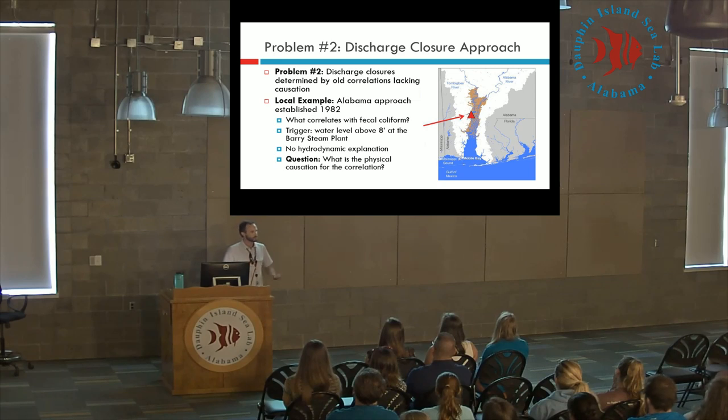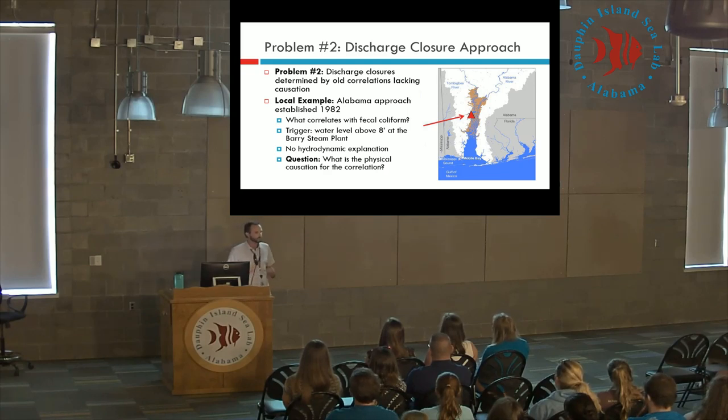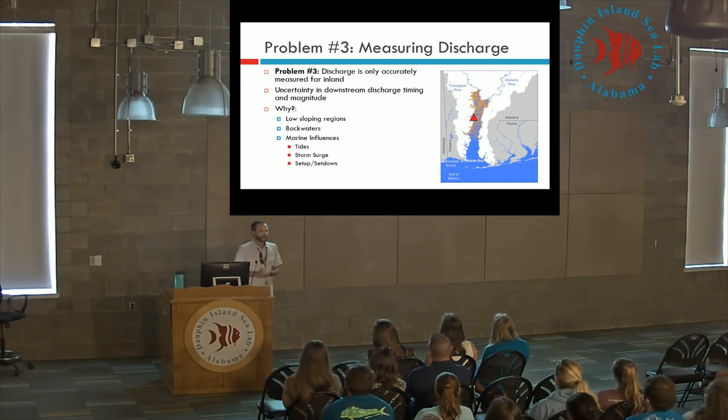However, there is no hydrodynamic explanation for this. And so it really begs the question of, so what is the physical causation for the correlation? And so also, if you think about this, at the Berry steam plant, we're only measuring water level. We're not actually measuring the discharge. And this is because of the complex delta system that we have. And it brings us to our third problem, which is really that discharge can only be accurately measured far inland. So this brings about large uncertainty in both timing and magnitude in the downstream regions.